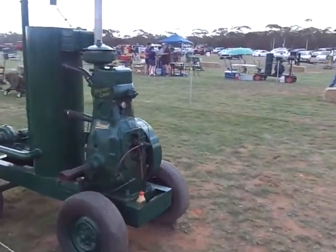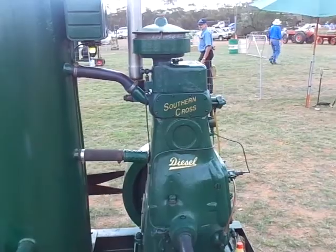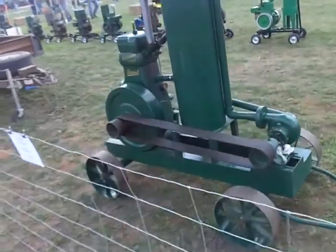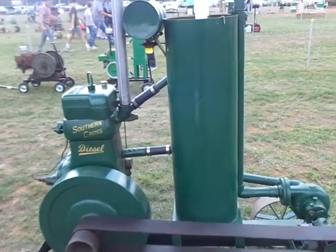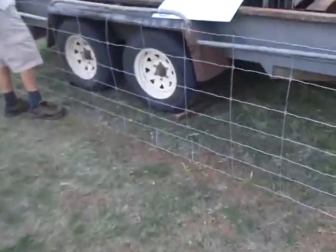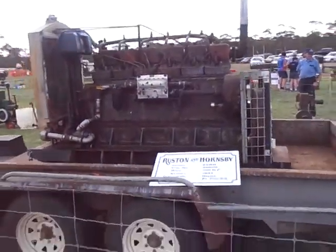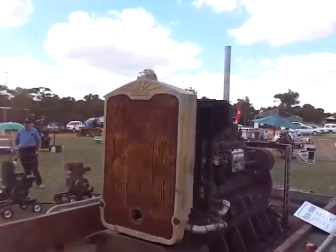That's a funny looking one. Another diesel, another Southern Cross diesel, 4 horsepower. Another Southern Cross diesel. That's 10 1/4 horsepower. Ruston Hornsby. That one's huge. It's also got an Albion radiator on it too.